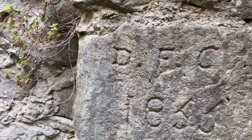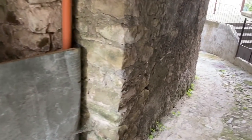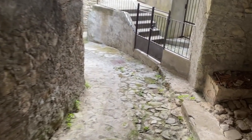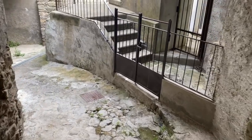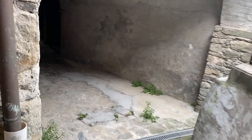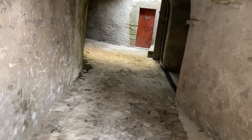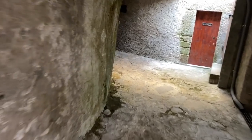Oh, look here. December 1855. Most of these houses will be full over the summer. As everyone arrives, I hope, this summer. It's hard to tell with the virus situation and various lockdowns. But I'm going to walk back down because there is something quite exceptional that I'd like to share with you.